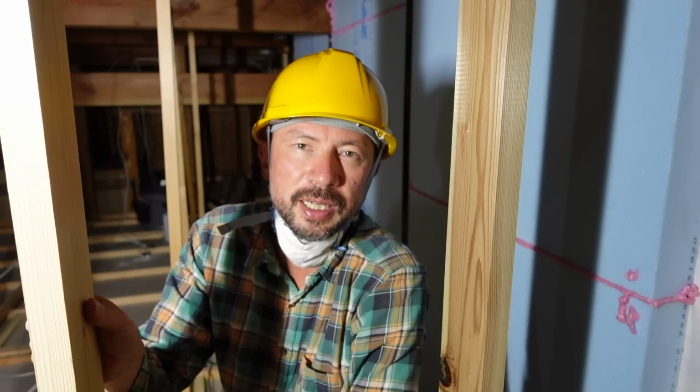So I've just finished up putting in the studs for the house wrap and the insulation. They're not very strong at all. They don't need to be. It's not structural. It just needs to be able to hold the house wrap and the insulation in place.